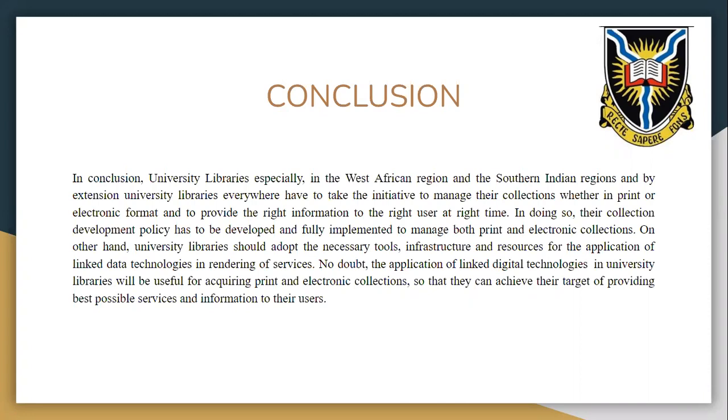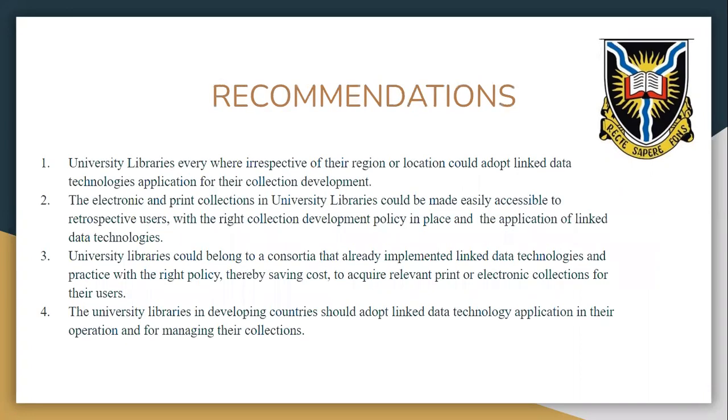No doubt, the application of linked data technologies in university libraries will be helpful for acquiring print and electronic collections so that they can achieve their target of providing best possible services and information to their users. So we recommend a few things to university libraries everywhere, irrespective of their region or location: they could adopt linked data technology application for their collection development. And then the electronic and print collection in university libraries could be made easily accessible to respective users with the right collection development policy in place and the application of linked data technologies.